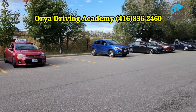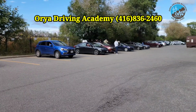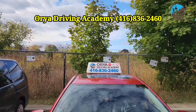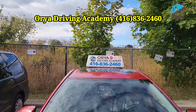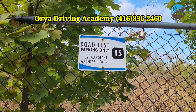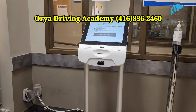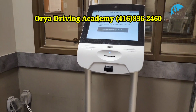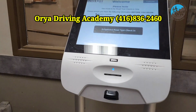When you come here to Metro East, make sure that you park your car in one of the designated parking spots. Make sure that you park your car in reverse, and once you park your car, please note the parking spot number. Go inside and there are designated kiosks where you will have to sign in. Make sure that you are entering your driver's license, the make of your vehicle, the color of your vehicle, the license plate number, and the parking spot that you have parked your car at. So make sure that you're entering the number.